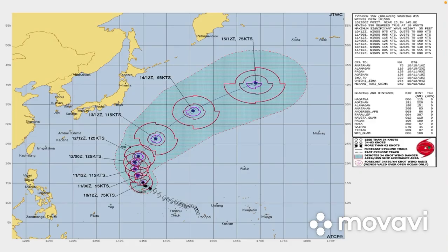Take a look at the JTWC forecast cone. You can see there 145 miles per hour is the expected peak, or 125 knots. You can see it expected to reach that pretty soon. Probably going to be quite a powerful one, probably a good looking storm as well. You see that wind field dramatically increases as it turns extratropical, but we could be seeing a stronger storm potentially still up to category 5 status. It's definitely not out of the question yet.